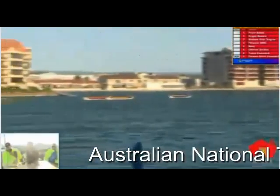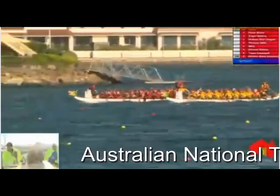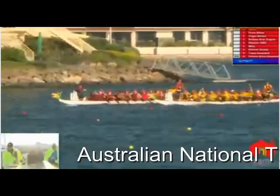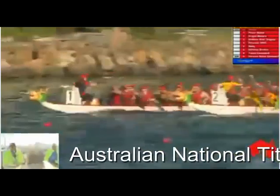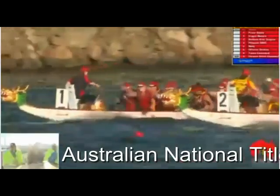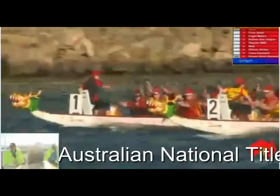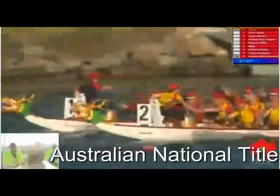So these are the boats that are approaching the tower now on the far side. Boat 1 and 2. Here we go. So here's Power Blades and Dragon Masters. Power Blades set off first, remember, and they're already being overtaken by Dragon Masters. So Dragon Masters is going to have the right of way on this corner.